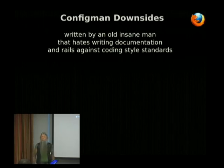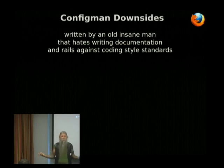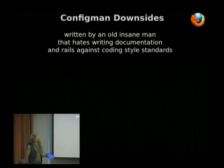The reason I said at the beginning you're not likely to use this is because our configuration is rock solid, if you consider pumice to be a rock. And as for the coding style standards, I may rail against them, but the whole thing is pretty much PEP 8. Unfortunately for me, in living in the Python world, PEP 8 gives all code for me a bluish cast. I don't know what it is, but it does, and it's rather distressing to me.